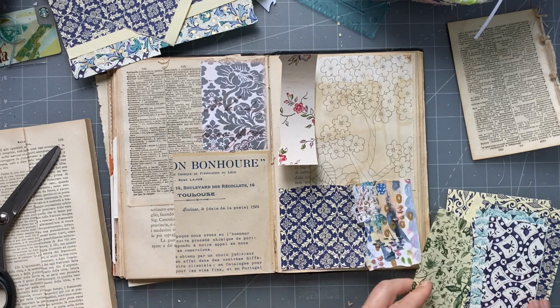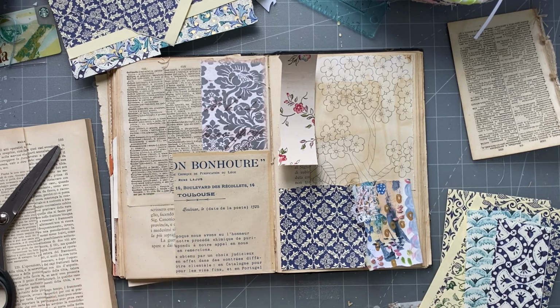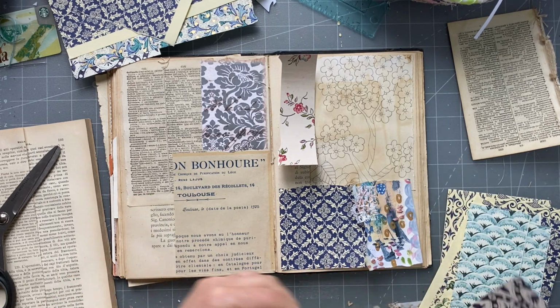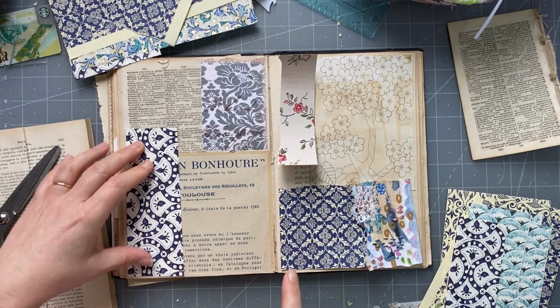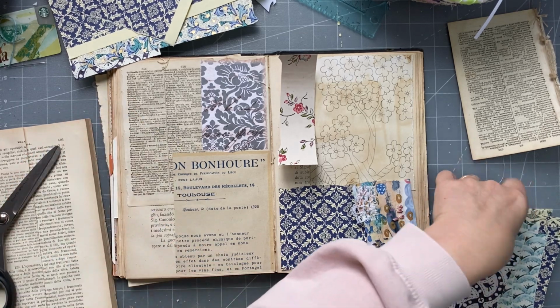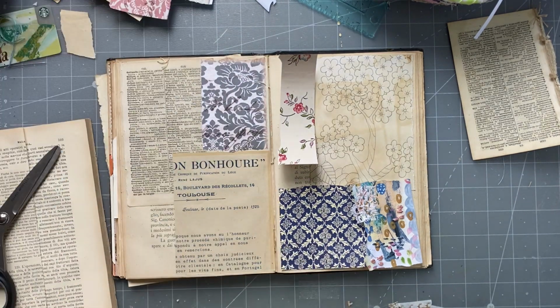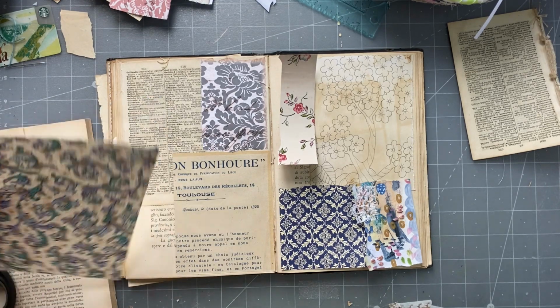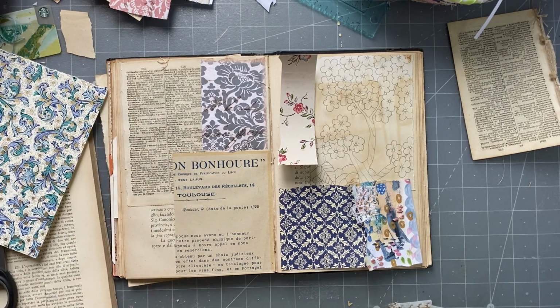Don't want green. No. So I don't like that because it's blue and blue. That's what I don't like. So we won't use those. We'll find something else. It might be a printed something. I don't mind that one. But still blue. I'll keep that one out. And we'll see what else we can find.